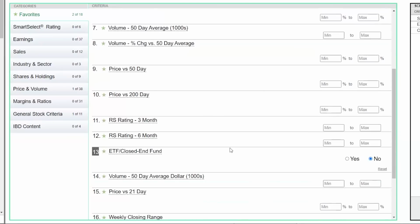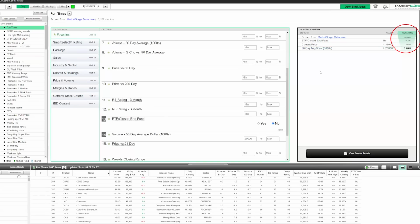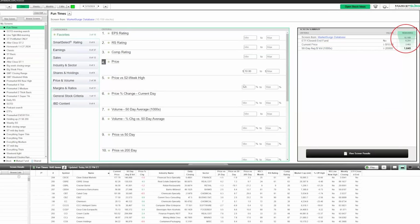So next we're going to go to dollar volume. Dollar volume is simply the current share price times the 50-day average volume of shares traded, which gives you how many dollars are really flowing through that stock on a daily basis. This is a criteria Mike has been using for decades. His ideal average dollar volume minimum is 20 million. So now we have no closed-end funds, stocks over $10, and at least $20 million volume. So we have 1,600 stocks. That's still a little too much for most people.